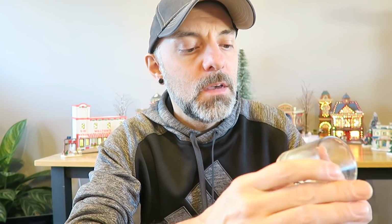I try to remember to write down people's names that send me candles on the bottom of the candle. Of course, Jean, I'm going to remember because she sends me candles all the time. But like Susan here, I wrote her name on the bottom of the candles because I feel so bad if I don't remember who sent me what.